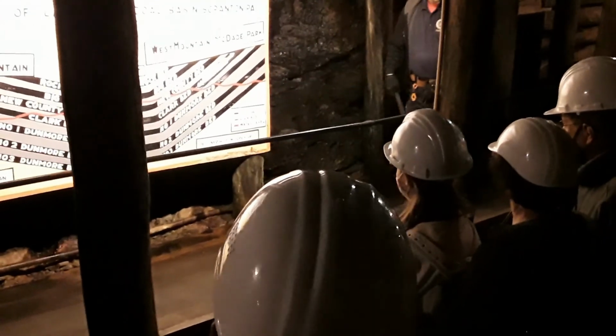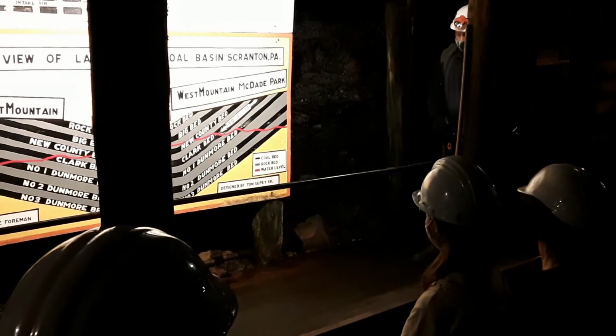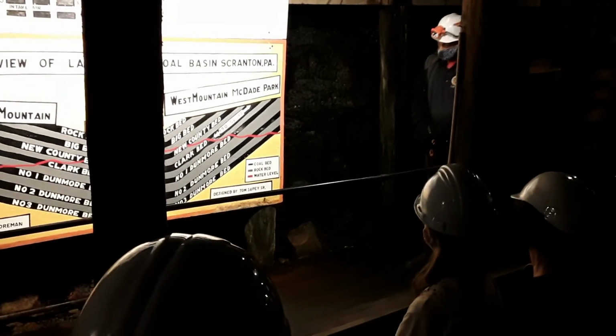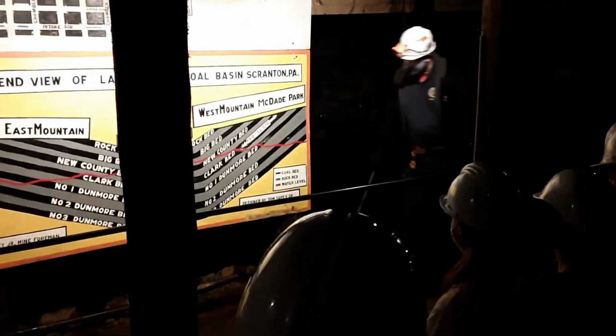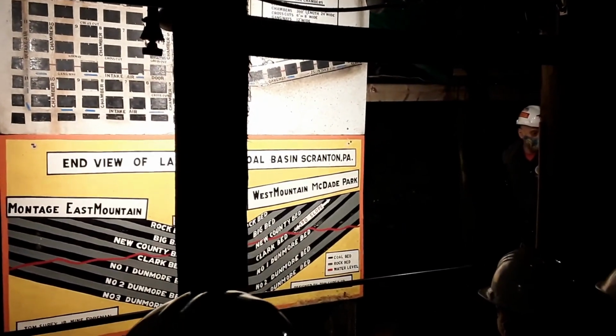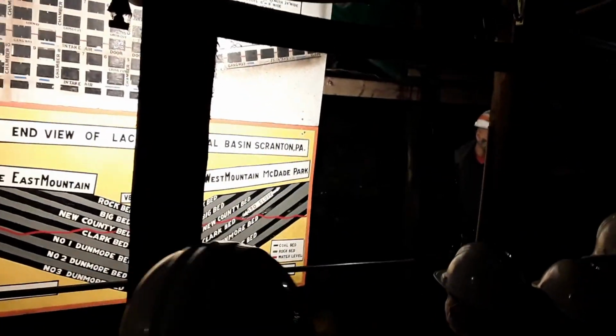Now, if you look at the lower board, you'll see that when coal was formed, it was sandwiched between layers of rock, following the contour of the valley. When the Continental Coal Company began its operations back on February 15, 1860, they began by sinking a shaft through the coal seams. A typical shaft usually consisted of two compartments. One in which loaded mine cars were pushed into cages and hoisted to the surface, and another in which the empties were lowered in a similar fashion.